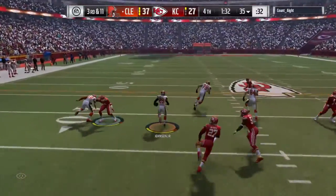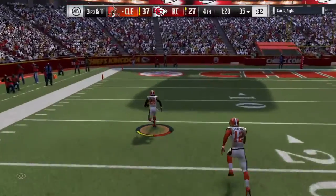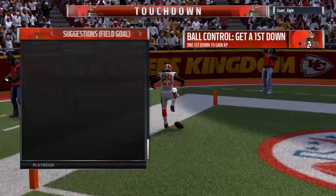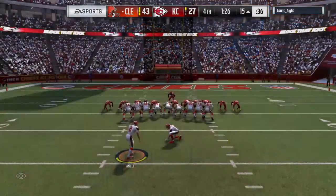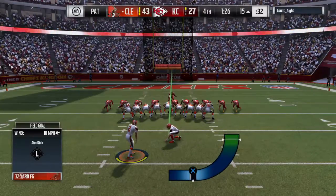On the toss, here's Johnson. There goes Duke Johnson. The 20. And all the way in. Touchdown, Cleveland. Duke Johnson with touchdown number 7 on the year. And the Browns add on to their lead.